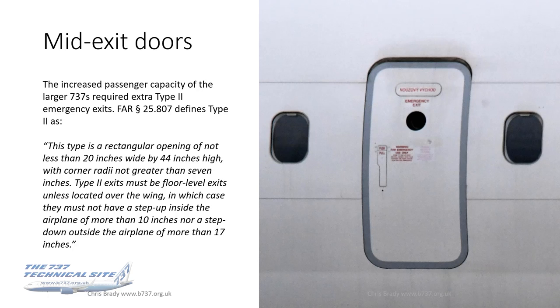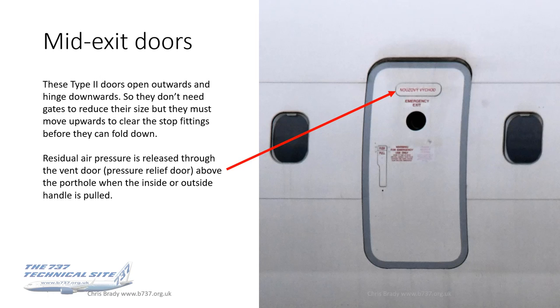and the maximum step up, or step down. So it's quite tightly defined what a Type 2 exit is, and basically it's an exit which can let more people through in a given time than the overwing exit, which stands to reason because it's bigger, so it's just easier to get out of. With the increased passenger capacity of those aircraft types I've mentioned, this door was necessary. These doors actually open outwards and hinge down, so they don't need gates to reduce their size because they're opening outwards. But they must actually move upwards first, just by a couple of inches I think, just to clear the stop fittings before they fold down.